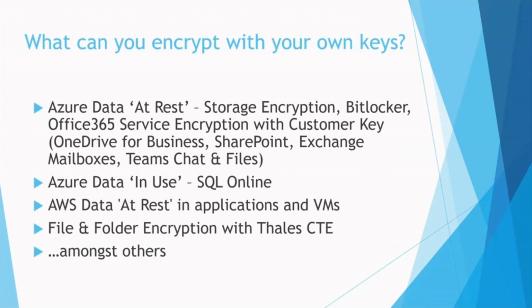What can you encrypt with your keys? A number of different things. There's tons of different ways you can use your cloud keys, but as an example, Azure data at rest using storage encryption, BitLocker, Office 365 service encryption with Customer Key. That's what we're implementing at the moment to protect our OneDrive for Business, SharePoint, Exchange mailboxes, and Teams chat and files, for example. So this means that all the data that we start sharing in those environments, so say we're sharing data internally or potentially externally with clients in Teams, that data is then protected with our encryption keys.